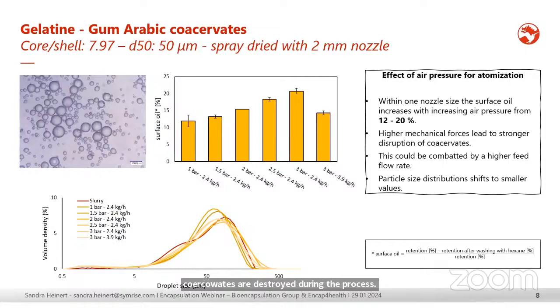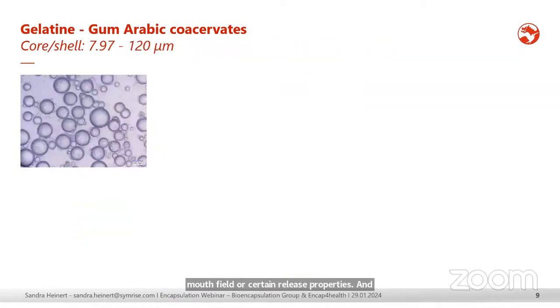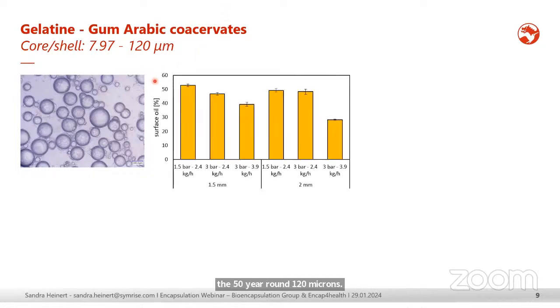But sometimes big particles are required in terms of mouthfeel or certain release properties. And therefore, we produced also bigger coacervates with the D50 around 120 microns. In this and the next slides, I focus on just specific parameter combinations for two different nozzle sizes, 1.5 and 2 millimeter, because 1 millimeter showed too bad results. So we have 1.5 bar and 3 bar at small feed flow rate, and 3 bar also at high feed flow rate respectively.